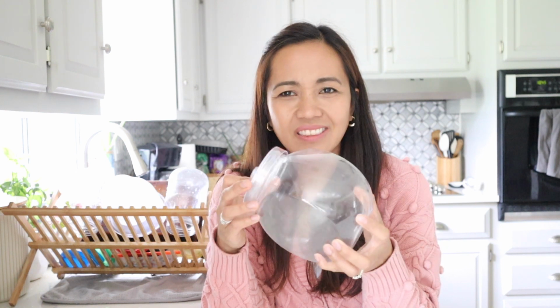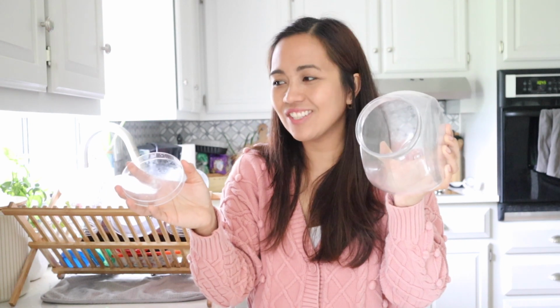So my daughter is addicted to Dollar Tree. Every time I take her to Dollar Tree, she always buys random things. And so she got this one and she puts chips in it, but it doesn't even shut right, so it's not gonna stay fresh or crunchy. So I don't know what to do, but random things just clutter my kitchen. So it's gonna go in her room.